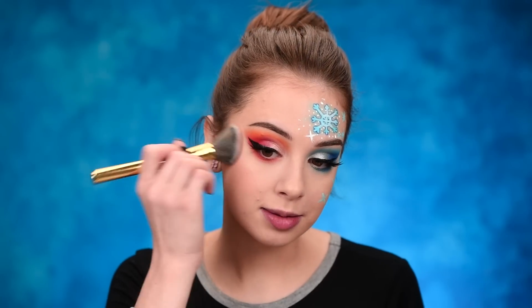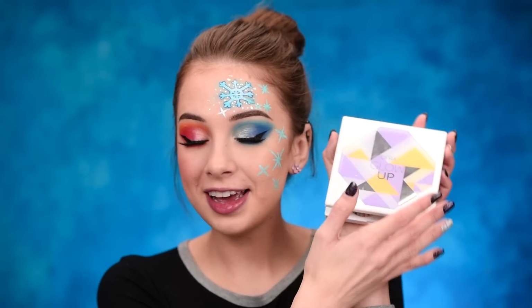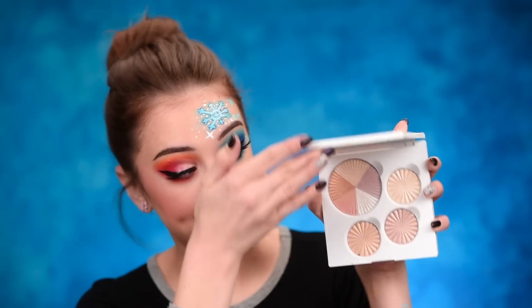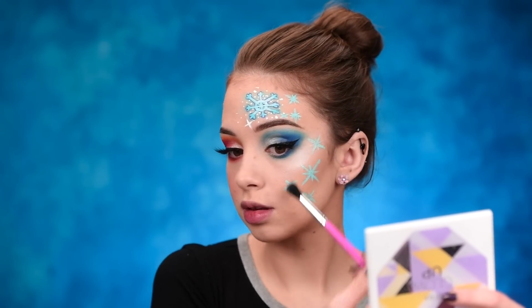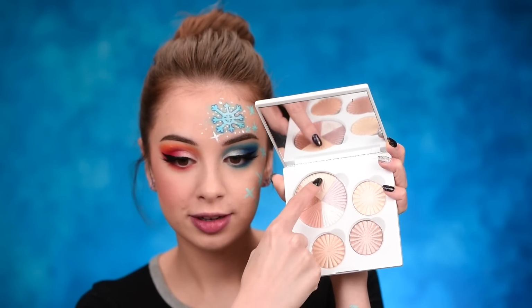Yeah, let's go ahead and highlight this face. I'm actually gonna add some blush to the hot side only. This is my OFRA Bellini, and now I'm taking this OFRA Glow Up highlighter palette, and on the cold side I will use this highlighter here. It's more frosty, more cool toned. And on the warm side I'll actually mix these two highlighters here.